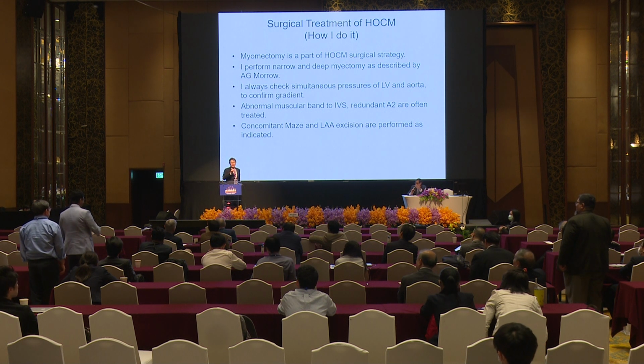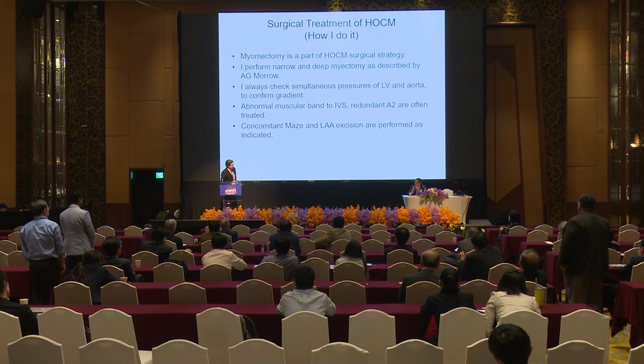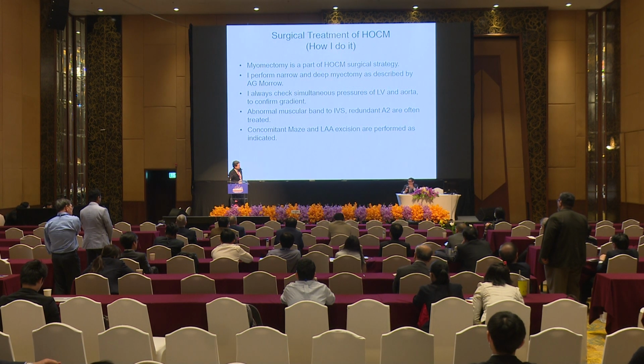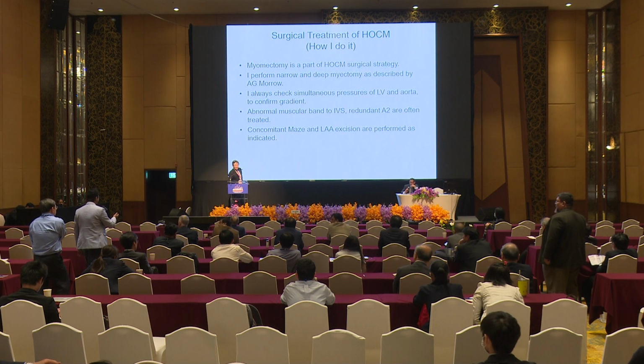It's interesting. Again, I'd be very interested to see what some of the experts in the audience say. My experience with the morphology of the anterior leaflet of the mitral valve in SAM, in HOCM, is that it's very variable. Sometimes you can have a long leaflet, sometimes a relatively short leaflet, sometimes they can be quite scarred, and sometimes there are long chords and you see chordal SAM. I'm quite interested to see if anybody in the audience has a comment about their experience of the mitral valve morphology in HOCM.